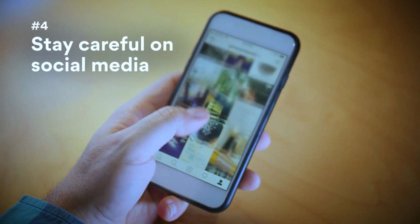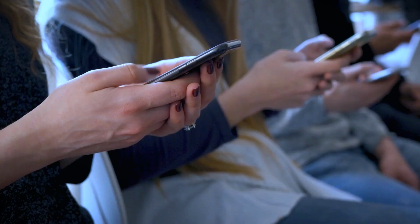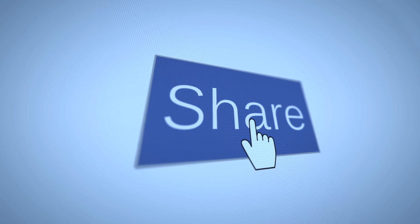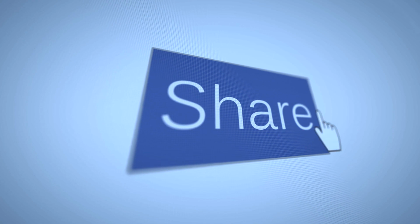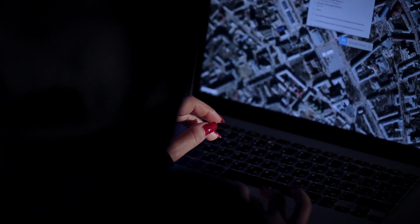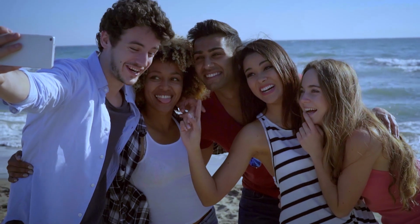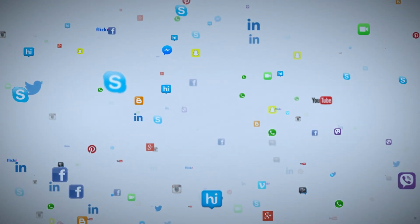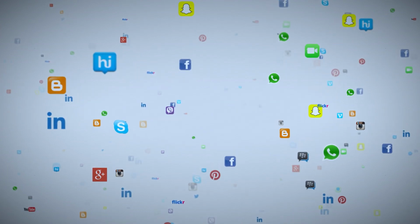Stay careful on social media. Social media is a tricky area, so play safe there. Do not expose your sensitive and private data, as you never know where it might end up. Respect others' privacy as well. You could also try using fewer social networks to give out as little data as possible.